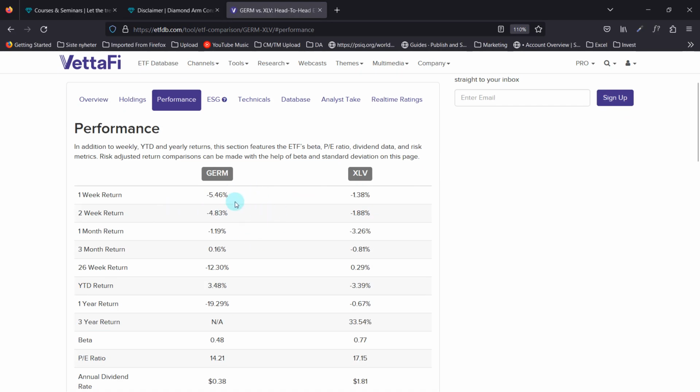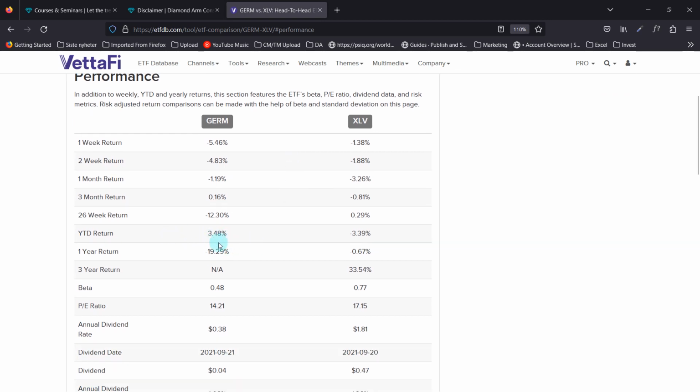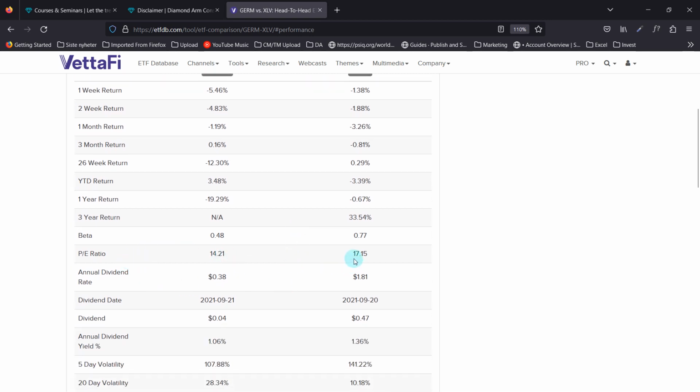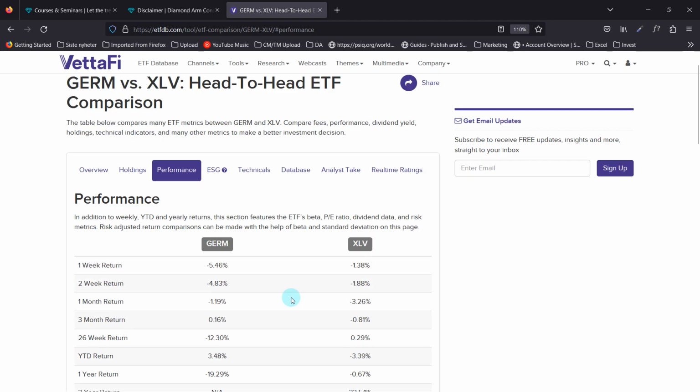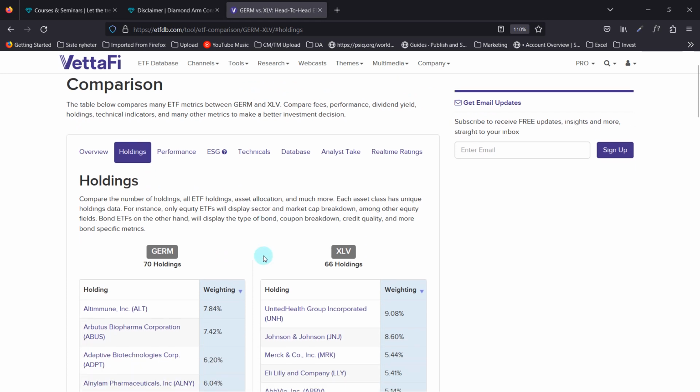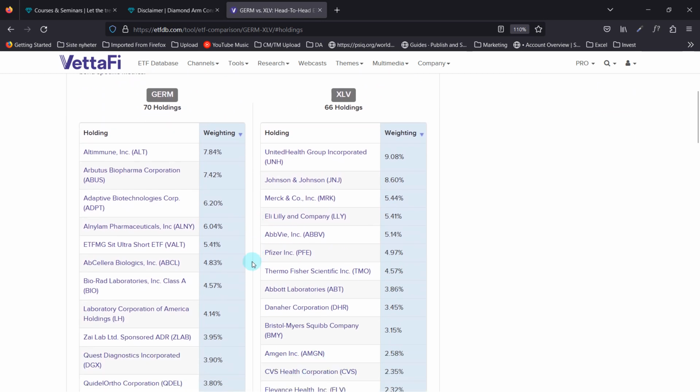Next, we look at the fundamentals and we compare the GERM ETF with the XLV, which is the Spider healthcare ETF. Year to date, 3.48% gain for GERM, almost the same loss for XLV, so outperformance from GERM. Beta 0.48, which is much lower beta than the broader healthcare ETF at 77. That's bullish in the fundamental space. PE 14.21 versus 17.15, also bullish. The yield is 1.06% for GERM, 1.36% for XLV. So the XLV gives you better yield, but percentage-wise, it's not really a big difference.